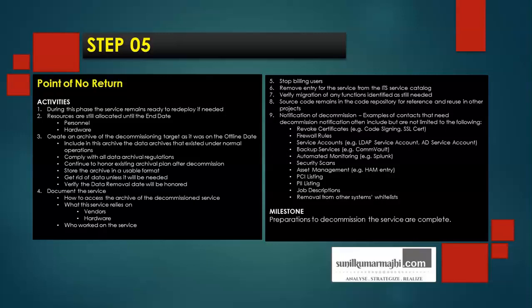Document the service, how to access the archive of the decommissioned service, what this service relies on, vendors or hardware, who work on this service. Stop billing users, remove entry for the service from the ITS service catalog, verify migration of any functions identified as still needed. Source code remains in the code repository for reference and reuse in other projects.